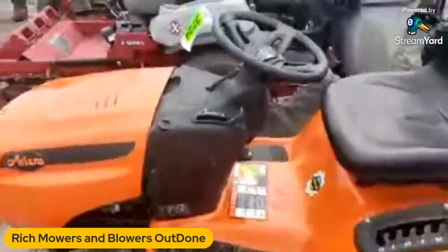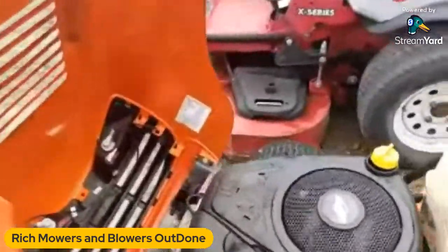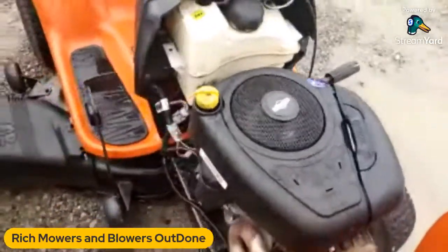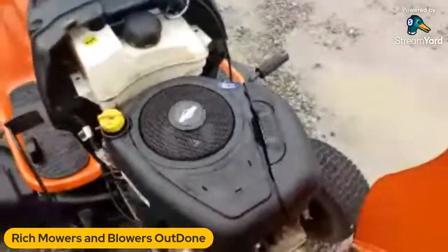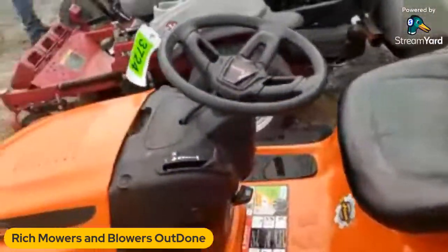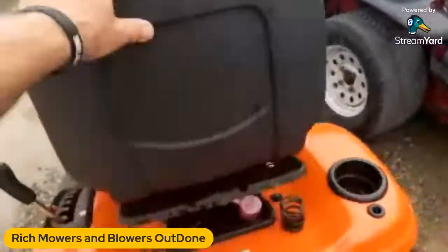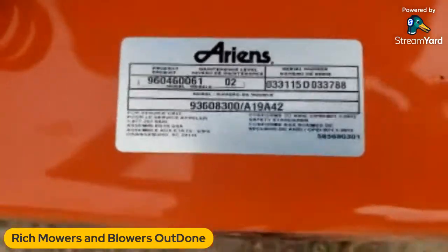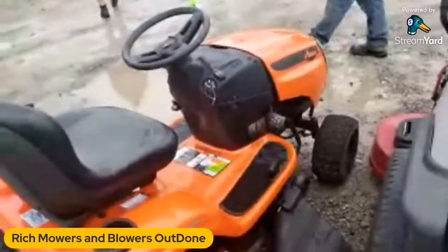Let's see what's under the hood. Got a Briggs under there, and it's missing the label. Probably, but it said Ariens on it. So, standing in the mud pit. There we go, 19 horsepower. You see this. There is a model number on this. Yeah, I like them.